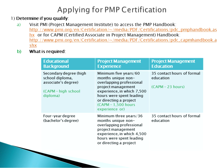That means you have to show that you have 7,500 hours of either leading or directing a project. This will also include 35 contact hours. They call them contact hours, but it's actually education. Past classes, or any of the other project classes that you may be taking, qualify for that. So one unit would qualify for one of those contact hours.